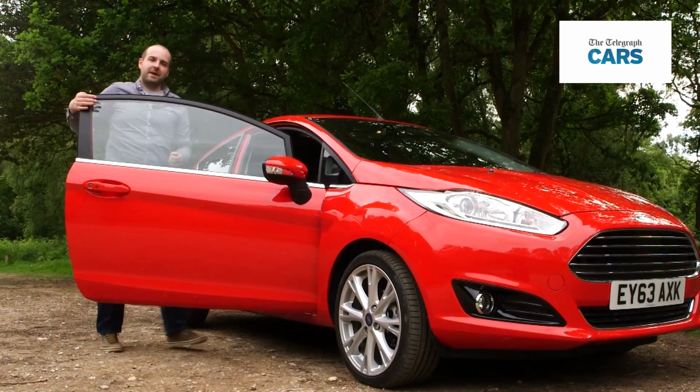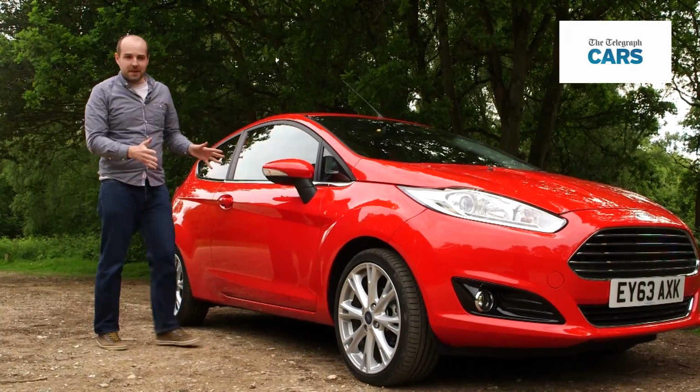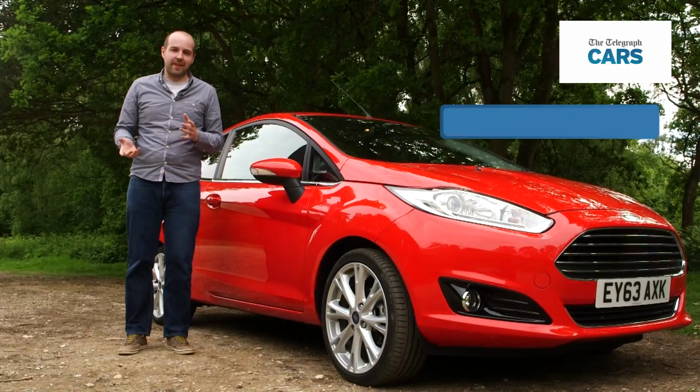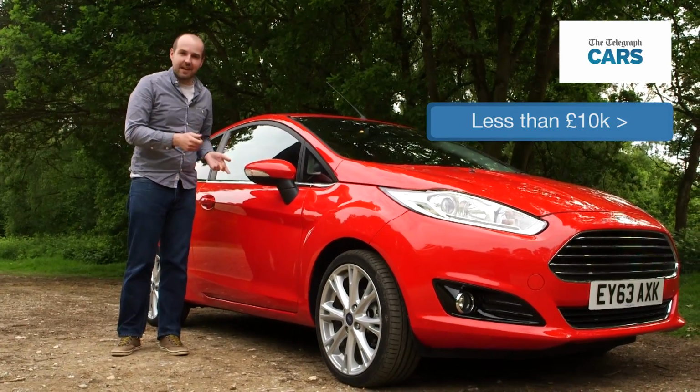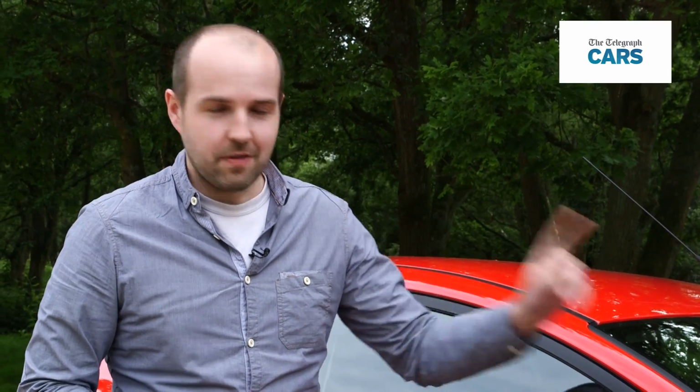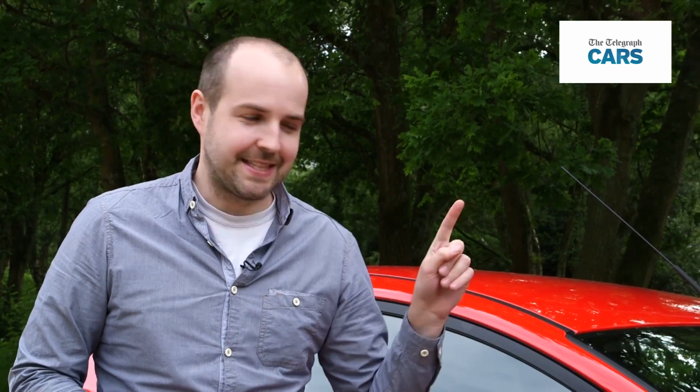Just because it's Britain's best-selling car doesn't mean the Fiesta is particularly cheap. Okay, so prices start at about £10,000, but for that you don't even get remote central locking or air conditioning, and the engine is weedy. My advice would be to go for a higher trim level, say Z-Tech, where you get alloy wheels and front fog lights. And also go for this 1-litre 3-cylinder engine, which is fantastic.